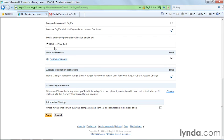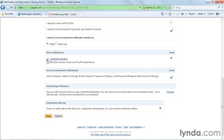If you use plain text email readers, you can go ahead and turn this to plain text if you like, but since I generally read my email on a smartphone, I want to see them in HTML, so I'll leave it there. And then customer surveys. I honestly and truthfully find surveys to be an important part of life, especially for some businesses, but I really get so many of them, I don't have time to review them anymore, so I'm going to turn that off as well. Any sort of changes that will occur to your account, you'll be notified about as well here.